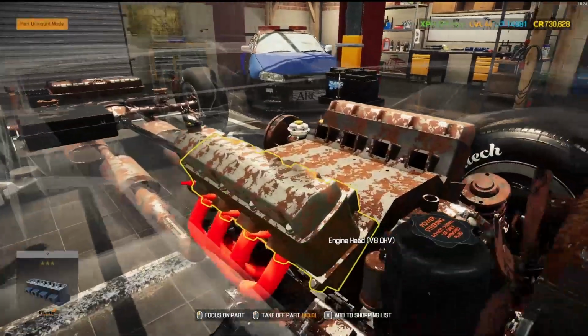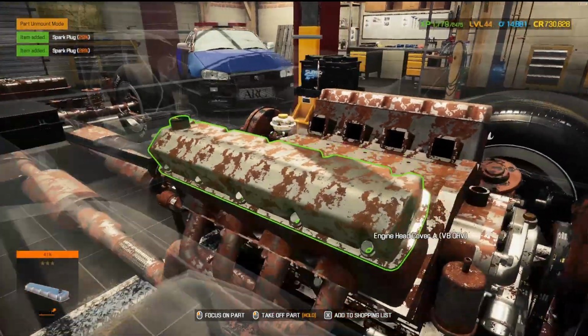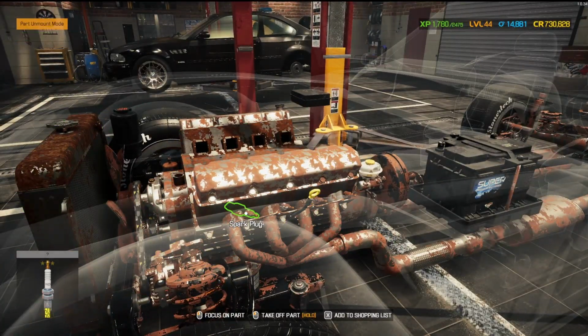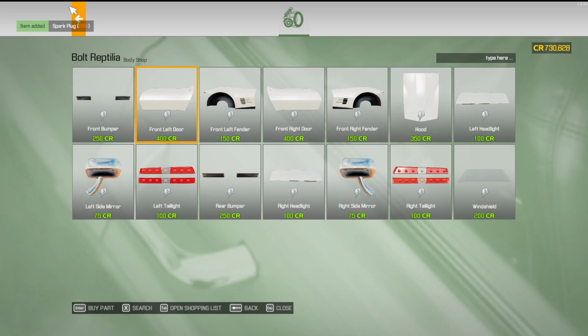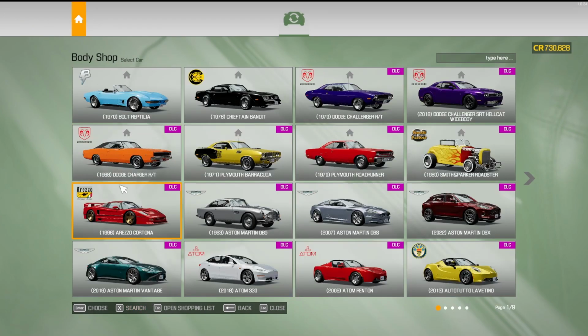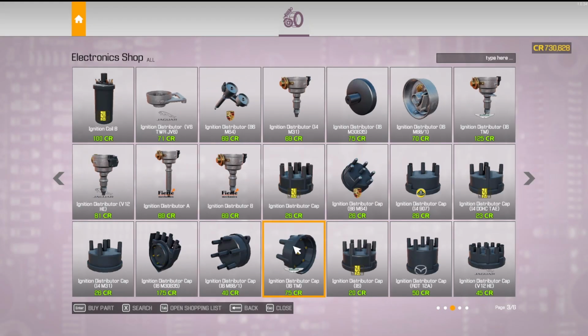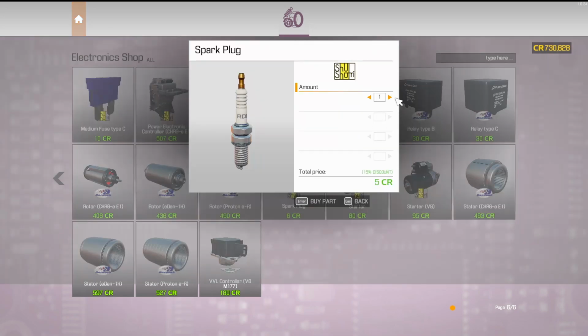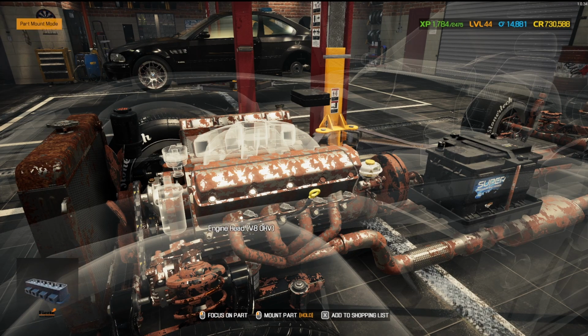So what I want to do now, electrical wise, I'm going to start pulling spark plugs. We are going to buy a whole new set of spark plugs here. 5 credits each, so we can afford 8 spark plugs. You know what I mean?